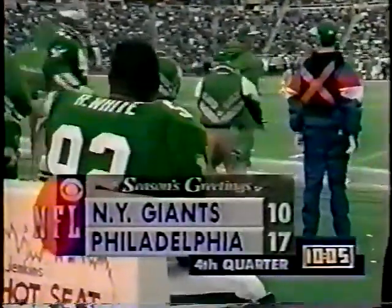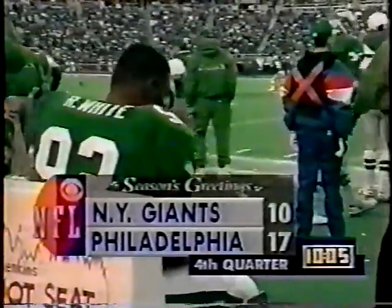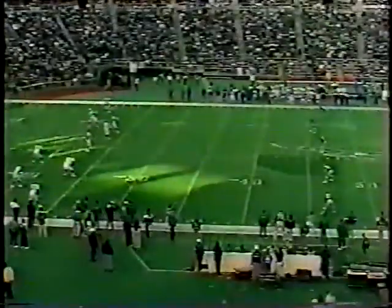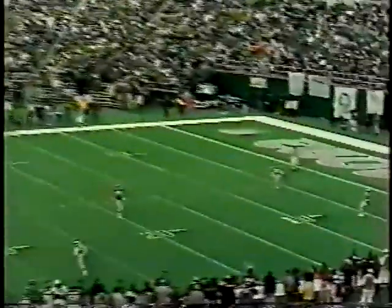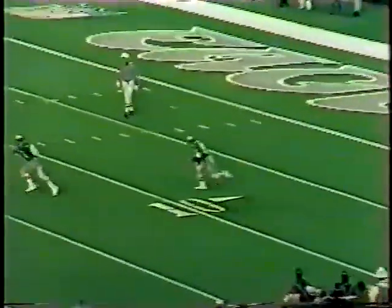Tim Ryan with Matt Millen here at Veterans Stadium. The Giants have climbed back into this with lots of time remaining. 10:05 to go. Their offense finally comes alive here early in the fourth quarter. Hostetler to McCaffrey, a 13-yard touchdown. Seidner to the 26-yard line of the Eagles. Jesse Campbell on the stop.